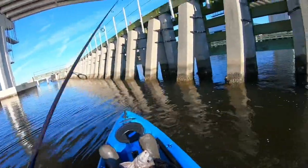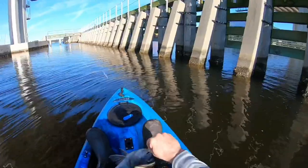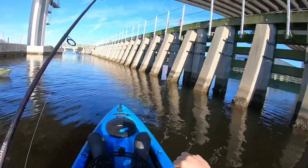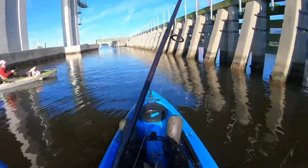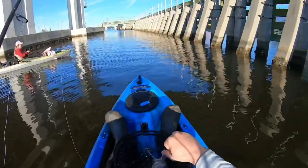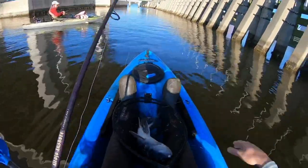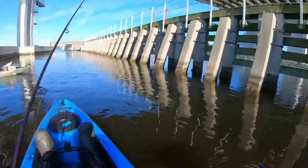Woo! Talk about a battle, guys. I'm telling you, man, fishing for these things in a kayak on the bridges, there's nothing like it. They tow you around. Now I got to retie my leader. It's all frayed up. Super, super fun fish to catch in a kayak, though. As y'all can tell, bird of prey sheep's head jig did its job once again. I'm going to get the hook out of this guy.